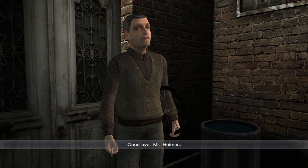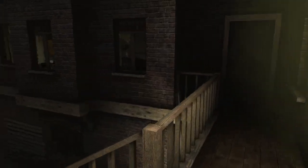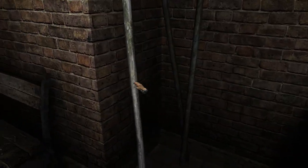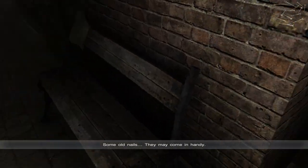Goodbye, Mr. Holmes. Let's check on Tumblety first, I guess. Closed. Right. Scrap is what, down here? This lead pipe could help me to repair the gas lines. Finley's ladder is smashed to pieces, but all the parts appear to be here. This must be a piece of the ladder. Okay. Some old nails. They may come in handy.